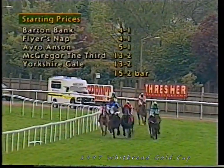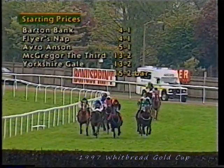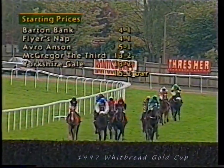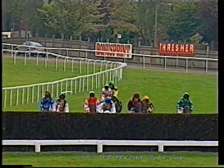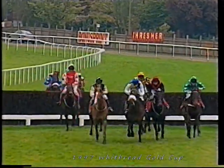Let's check the SPs. Barton Bank at 4 to 1 and Flyers Nap at 4 to 1. Avro Anson 5 to 1. This is fence number 14. They jump 24 in all. This is a plain one they're coming to. And here it's Yorkshire Gale and Avro Anson in the air together. Macgregor the third joins in the fun, and Barton Bank the outside.